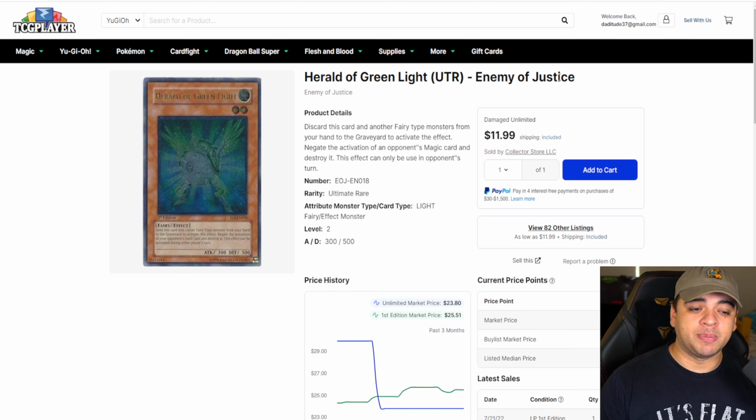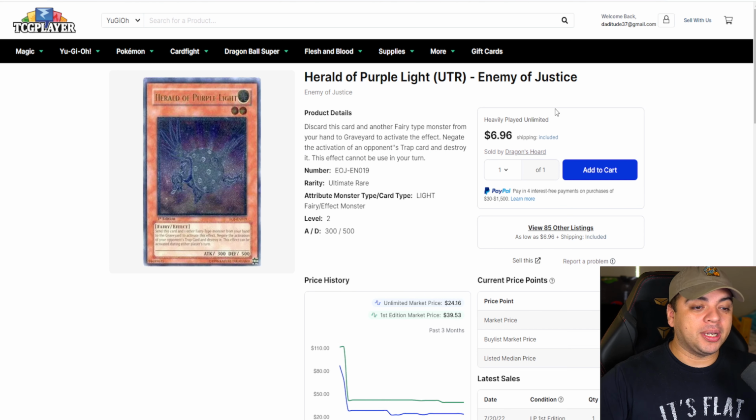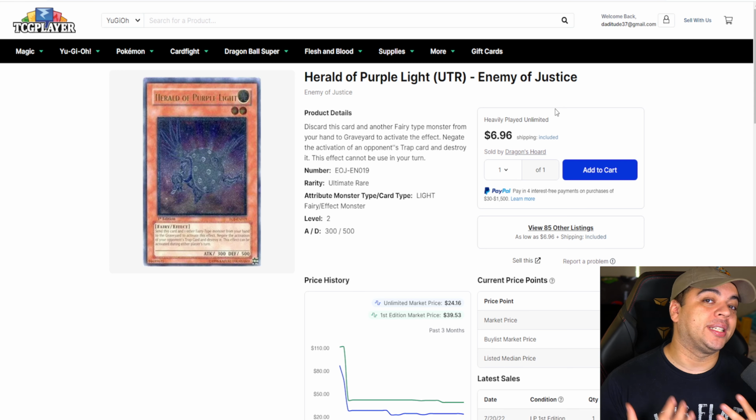Now, are these cards bad? No, they're so good, to be honest with you. I actually recently bought a playset of each. Costs a lot of money, yes, but you lock down the cards you want to have potential in the game.